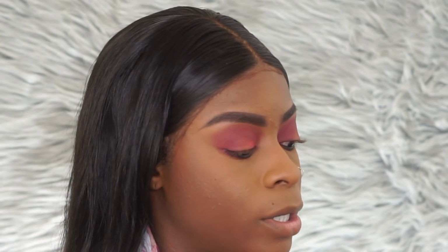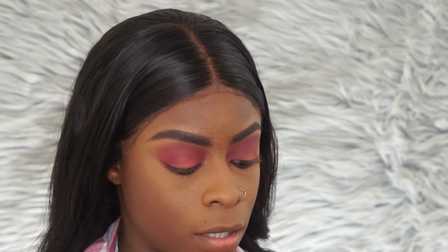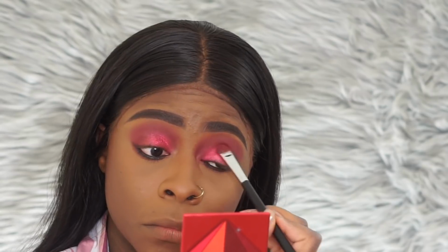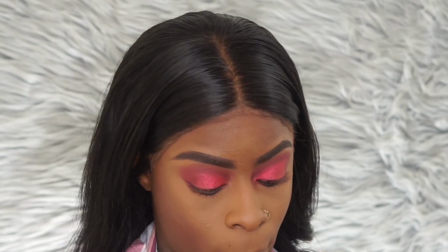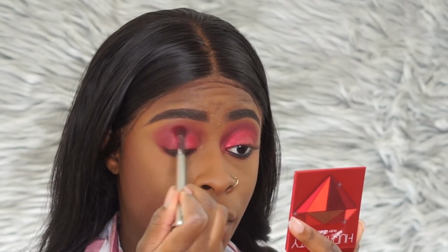And I think I need to spray this brush. I'm going to use my Fix Plus, spray it a couple of times just so I can pick up this product and spread it out evenly. And I'm going to go back in with this deep shade just so I can blend this back in a little bit more, because I don't want it to look like it's just unfinished.